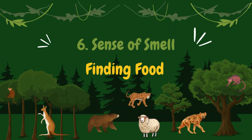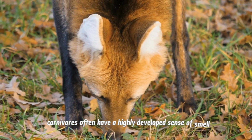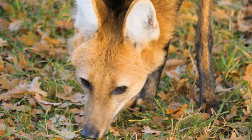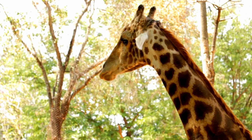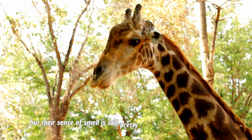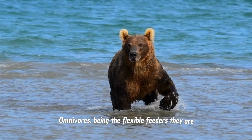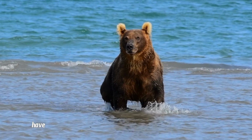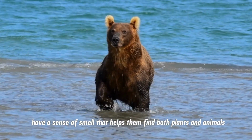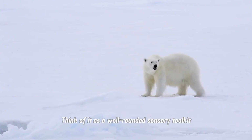Six, sense of smell: finding food. When it comes to finding food, carnivores often have a highly developed sense of smell. This helps them track down prey. Herbivores rely more on their sight to find plants, but their sense of smell is still pretty good to sniff out the freshest greens. Omnivores, being the flexible feeders they are, have a sense of smell that helps them find both plants and animals. Think of it as a well-rounded sensory toolkit.